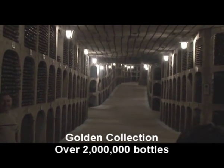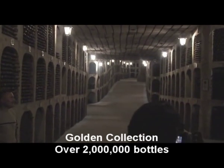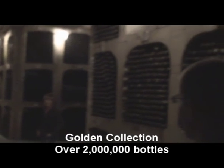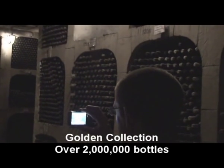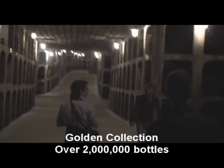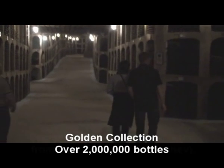This is the golden collection. And how many meters underground are we? 85. 85 meters underground. Wow, just look at those wines. In 2005, the Golden Collection of Milestii Mici was registered in the Guinness Book of Records.